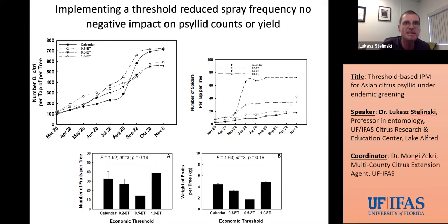using this threshold, we didn't see a meaningful decrease in our ability to control psyllids. On the upper left-hand side is cumulative number of psyllids per tap in the calendar versus the three thresholds. We in fact didn't see a decrease in control by applying fewer sprays. One thing we did see, if you look at the upper right-hand calendar, is the number of spiders per tap per tree. We saw that spider populations began to increase and were higher in all the plots where we had less pesticide, as one would suspect. This makes logical sense. And the spiders, of course, were lowest in the calendar treatment. So hopefully these spiders are providing some benefit of biological control when we weren't spraying as much.